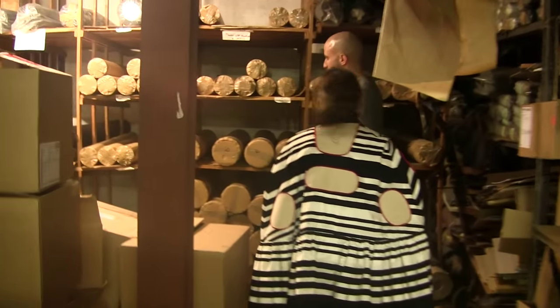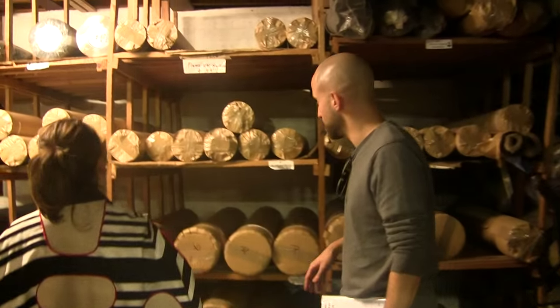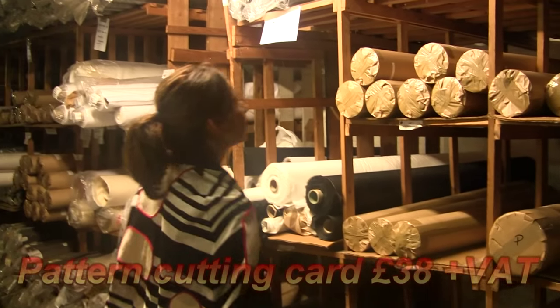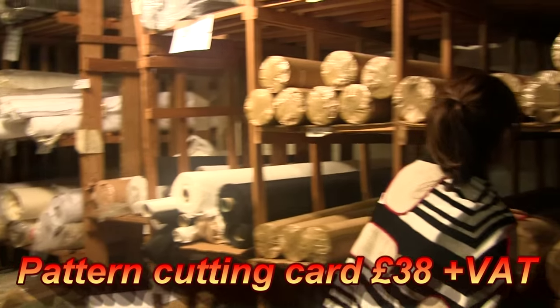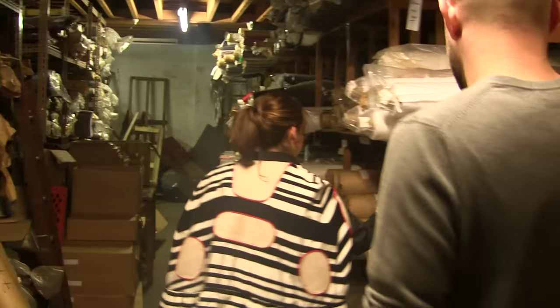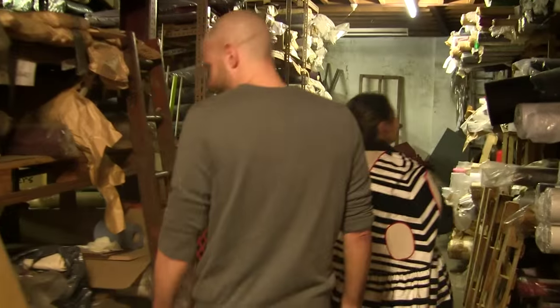These are all cards, manila cards in pink, in buff, in blue. What's it for a roll of card, do you know? A roll of card, I believe, is £38. That's good. How many metres actually? It will say on there. I don't remember offhand. 70 metres. That's good. All sorts of interfacings, violin interlinings, that kind of stuff. Toilet paper. God knows why, but it's here.